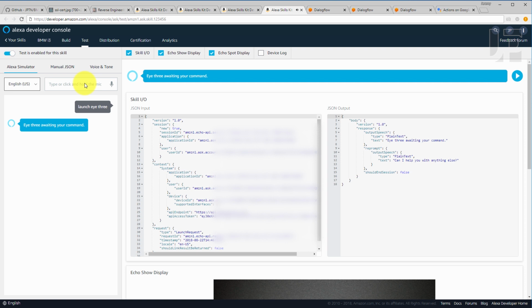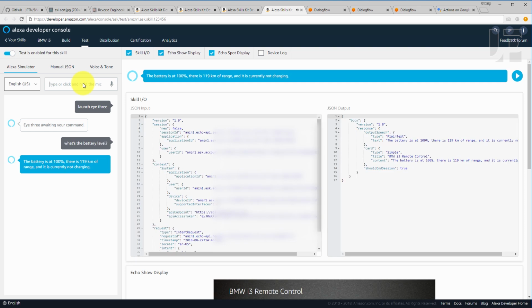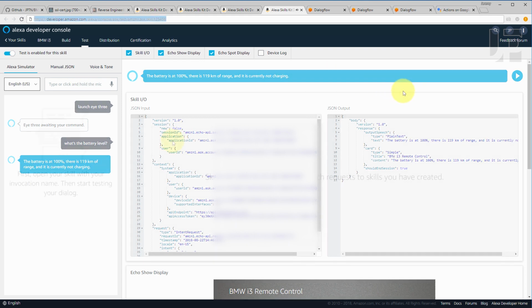i3 awaiting your command. The battery is at 100%. There is 119 kilometers of range, and it is currently not charging.